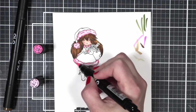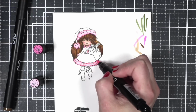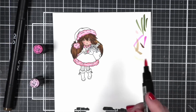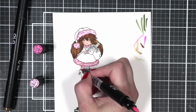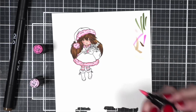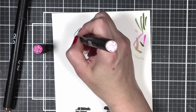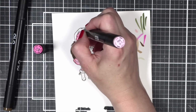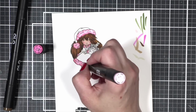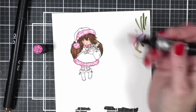I am outlining with my darker color, blending with the lighter tone, and then I'm going back with the darker color and adding in some little dots. I want it to look like that fuzzy, furry type of trim on her dress and on her hat. And I think that adds to that feeling. We'll even go in with our white pen and add a little bit more detail when we're finished with this. So we're starting with that first, and then we're going to use some reds for her dress.